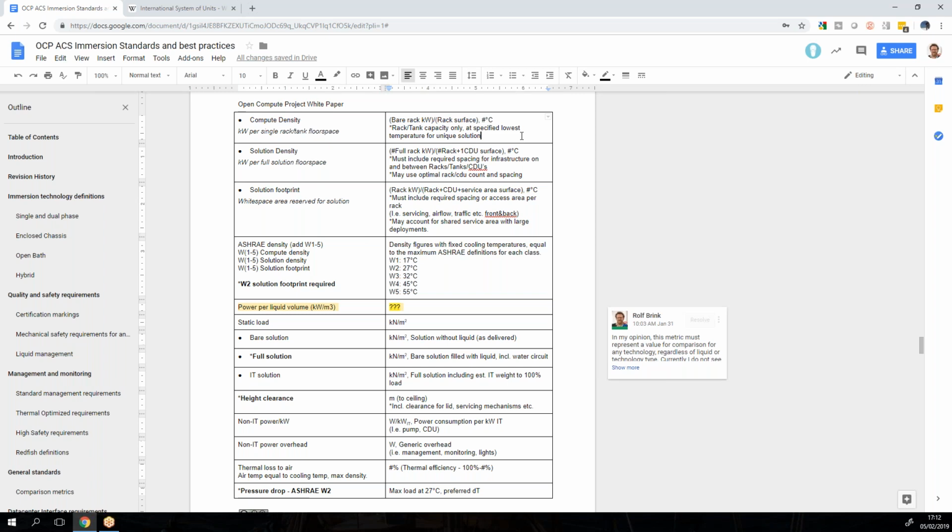For an immersion system, that will be the tank itself. For an enclosed chassis system, that will be the physical footprint of that rack. Whereas solution density should also include the surface area that is covered by, let's say, the front door or the rear door or any other fixed elements that are part of that solution. So if there is a CDU in place, that will always take up a surface area. Calculating that back to square meters means you can allow for the most optimal deployment style, but it should include everything that takes up floor space.